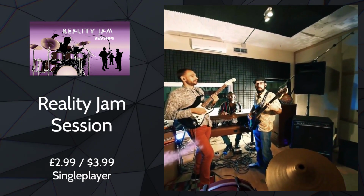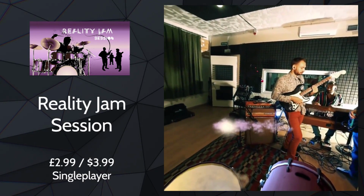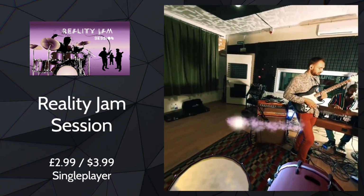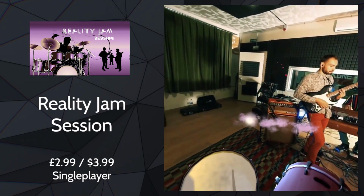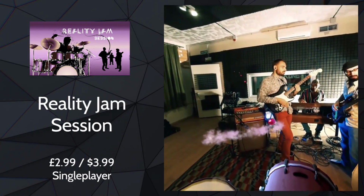So it's an interesting concept that you've got a band playing here. They're clearly playing along with you, and you're meant to be the drummer. But it doesn't really feel like you're playing along. It doesn't really feel like I'm matching whatever the music is that's playing.